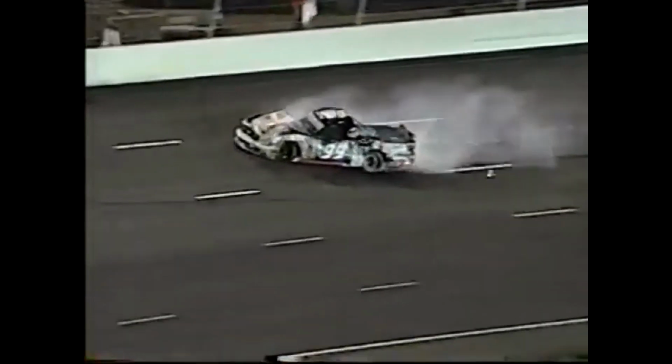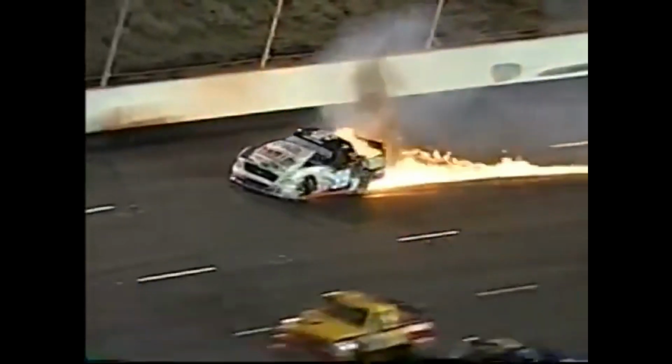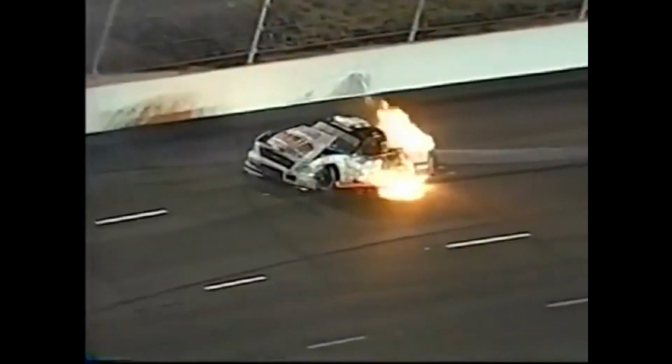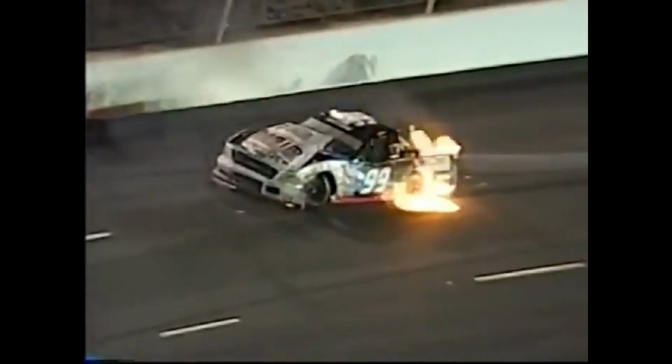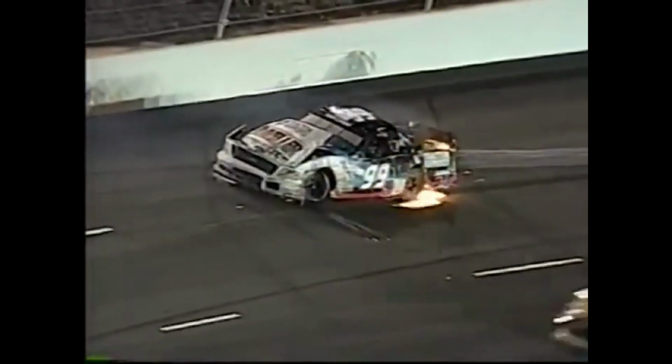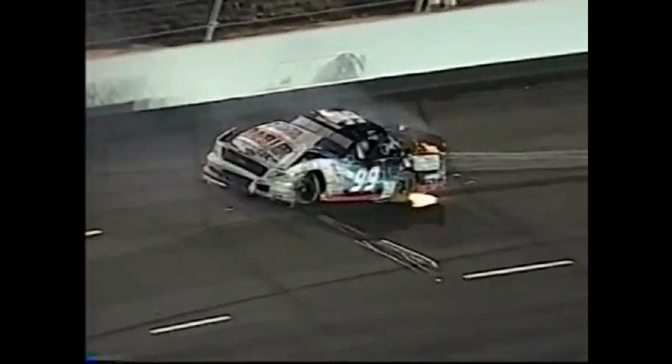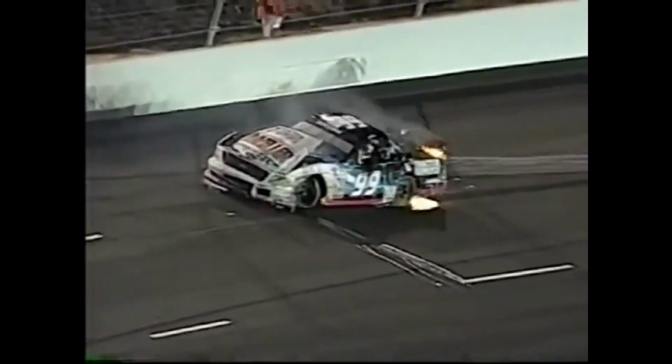Second place, David Starr still hanging in there. Oh, and Bush is going into the wall hard. Wow, awfully hard into the wall. He was not quite so lucky as the last time. Oh, now we've got fire. A fire has erupted in the 99. Kurt is moving. Get the net down, buddy. There you go. He's moving around in there, and it looks like the fire is trying to go out. There's still some fire there.